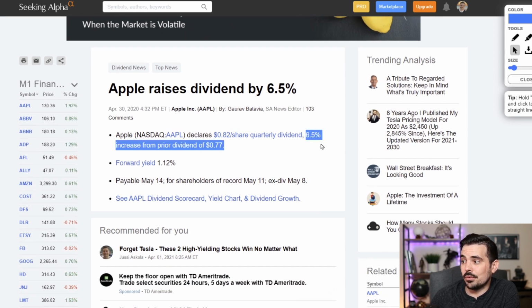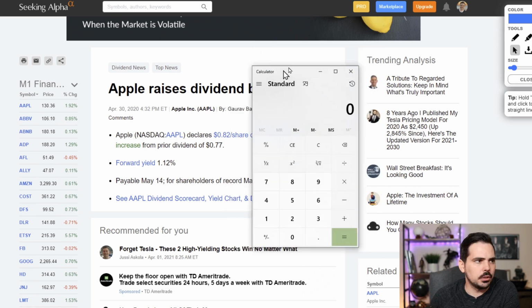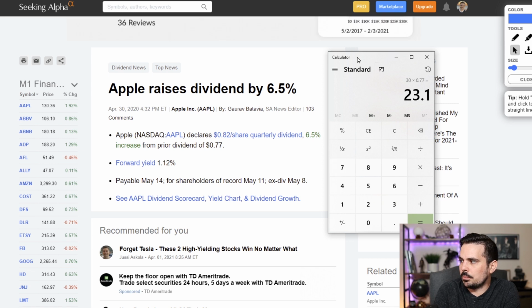They increased their dividend by 6.5%, which doesn't sound like a lot, but hey, that's a really good raise. I would think most people would be happy to get a 6.5% raise from their jobs, but depending on how many stocks you own, that could be a healthy amount. So you saw we own about 30 shares. Let me bring up a calculator here. Let's just show if we had the 30 shares beforehand. So 30 shares at 77 cents would be $23.10. And then at 82 cents a share times 30, that's $24.60. So that's $1.50 that we got more because we own those 30 shares.